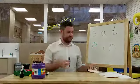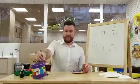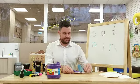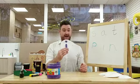Okay, so for I, super easy. We just roll it out so it's straight. And then we add a dot at the top. There we go. We have I.